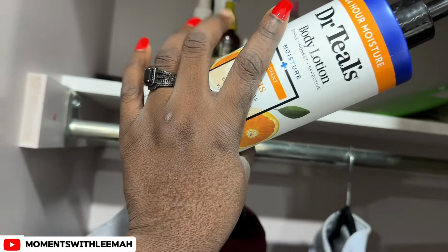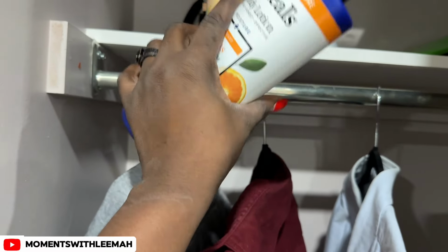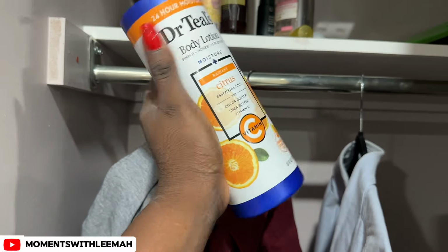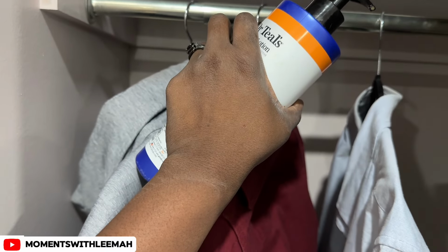You can see my skin is already white. So this is really not working here. So whatever cream you're trying to use, just mix it up with oil. I'll be mixing this up with PS Baby Oil. So that's what I'm going to use to cream my body.